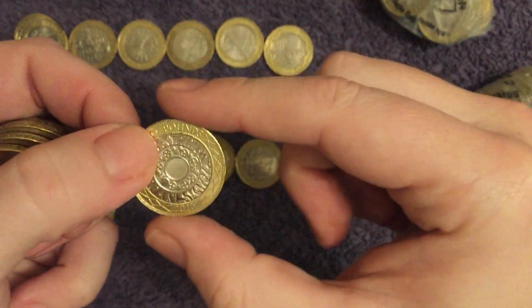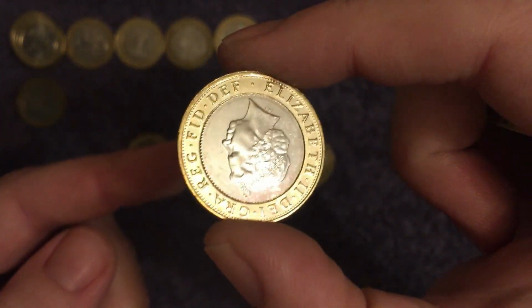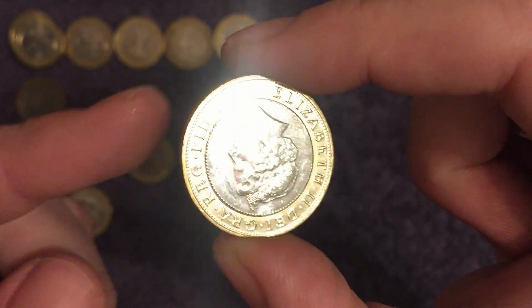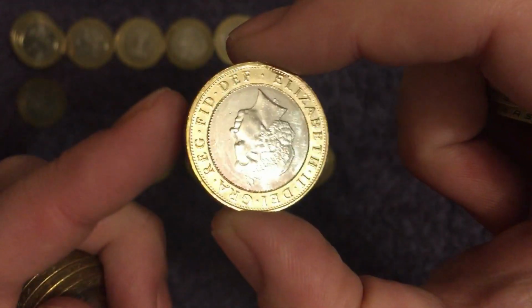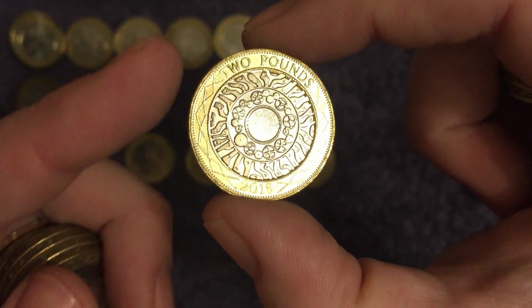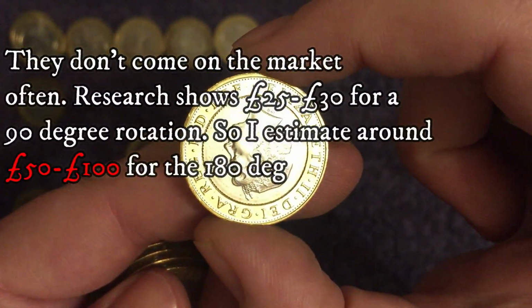There's another 2015, another chance at a rotated die. It's a completely inverted one. No way. What's going on? It's a completely inverted one. 180 degree die rotation. Wow.